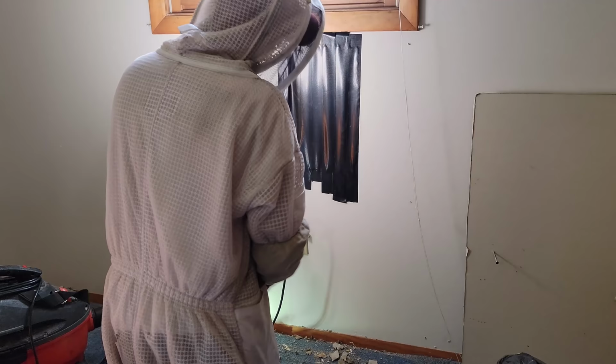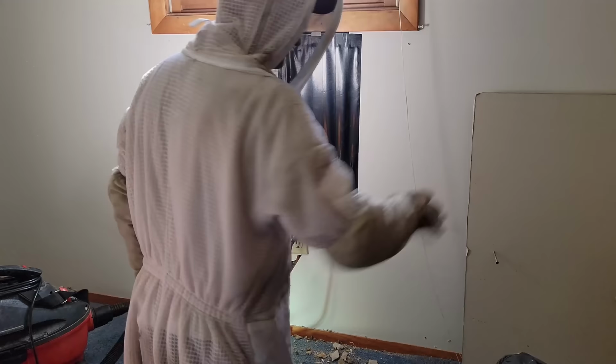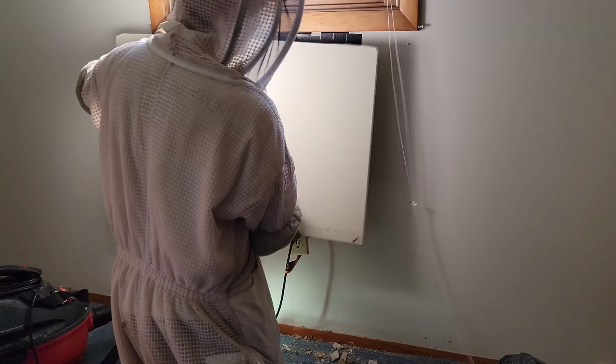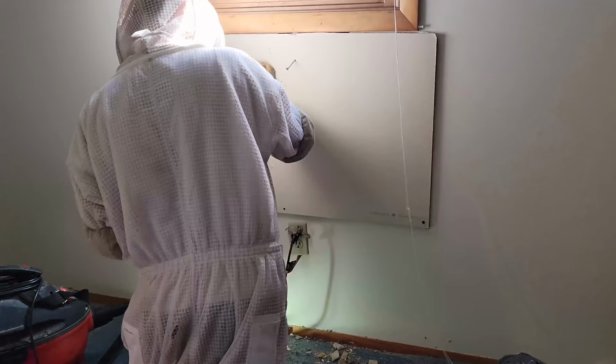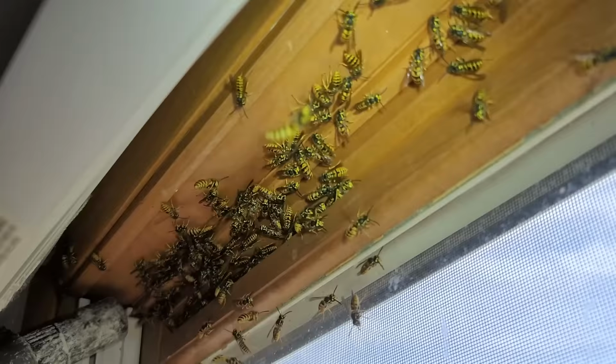So when I suck them up into my vacuum, I don't put soapy water in my vacuum anymore like I used to. Just regular water is fine. They're going to drown. The centripetal force of the wasp being sucked into the vacuum usually kills them. But if it doesn't, then the water finishes them off. Look at all these adults that I'm sucking out from the top here.